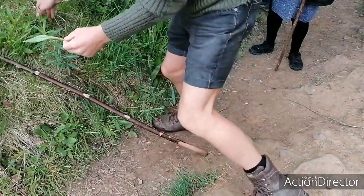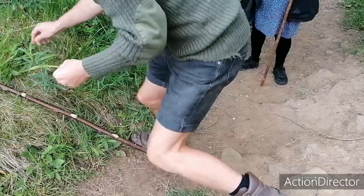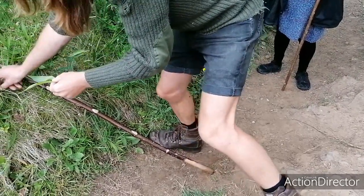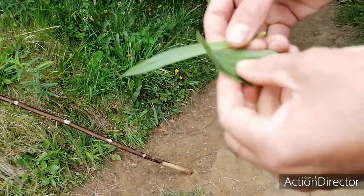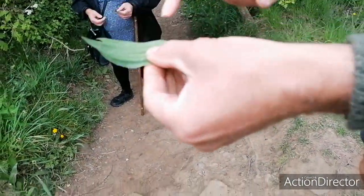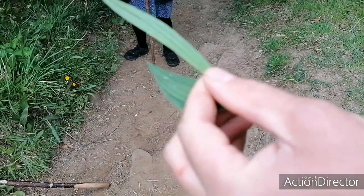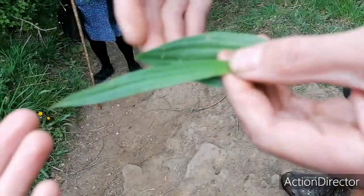I was just going to say there are 2 types of ribwort plantain, but we've got both types pretty much side by side. We've got the long thin type and the rounded type. They both have exactly the same properties and all that sort of stuff, it's just a different leaf shape. Sometimes the leaf is much more round than that, and these ones are very long and thin. Can't really see it on the camera. It needs a background or something.